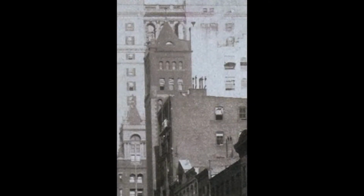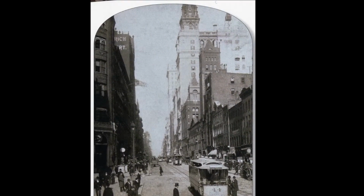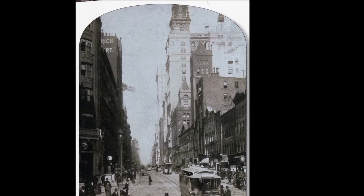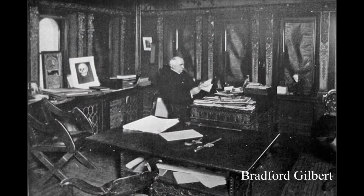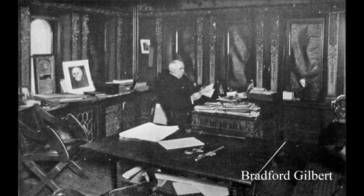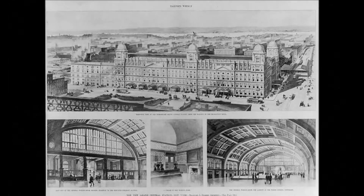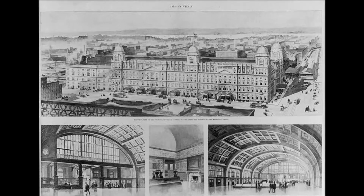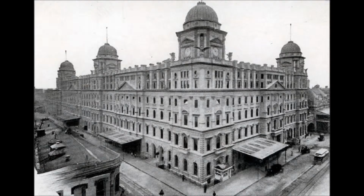New York's first skyscraper to incorporate an iron frame was the Tower Building. Situated on Broadway and Morris Street, just north of Bowling Green, the Tower Building was designed by architect Bradford Gilbert. Born in 1853, Gilbert was the son of a civil engineer. He opened his private practice in 1882 in New York City. A prolific railroad architect, he produced the previous design of the Grand Central Terminal in 1898. His extensive work for railroad companies would later influence his design of the Tower Building.